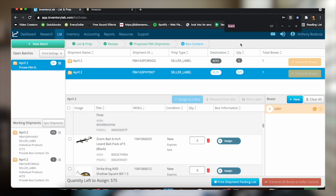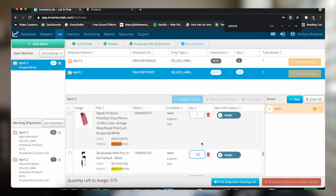The second one is that Skullcandy one. I only have 2 of them, not 3, so change that to 2. And so now we have the correct amount of units in our shipment. The next thing that we're going to do is package all this up.